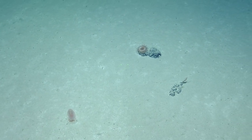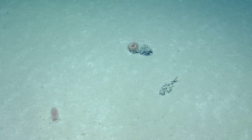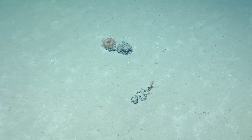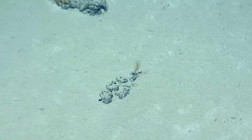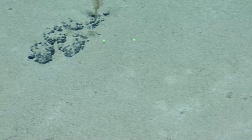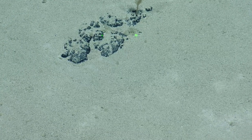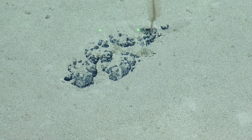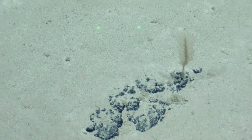Ooh, what's this little white thing? You can zoom in again, Dave. I'm gonna go with the bottom right one first, and then I'll go to the top left one after. Is it the black one? Black one. Black coral. It's amazing, just one little outcrop of rock like that, they find a way to attach.